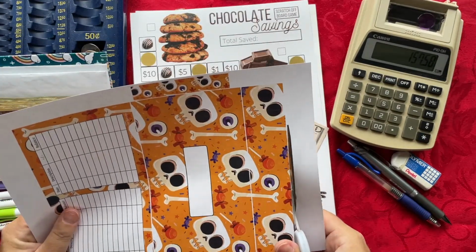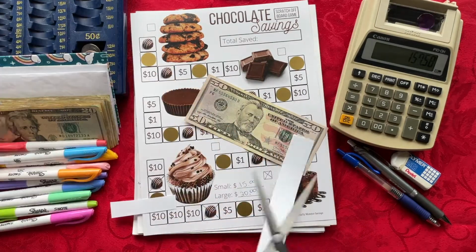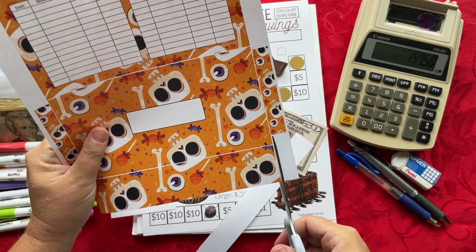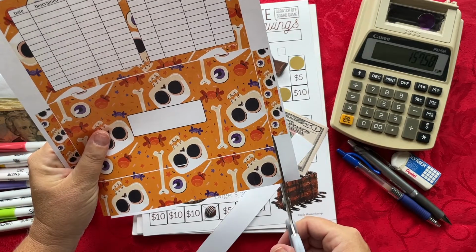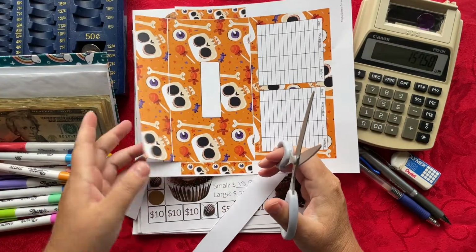So how has everybody's week gone? How are your savings challenges going? Do you find that because you've been on a routine all year that you're doing okay with the savings challenges?